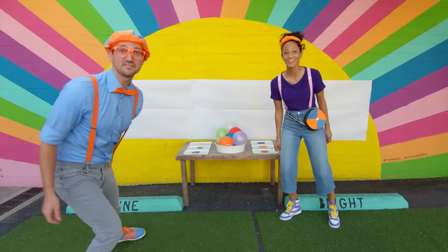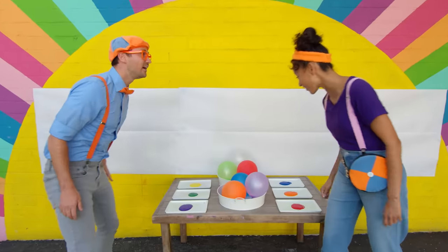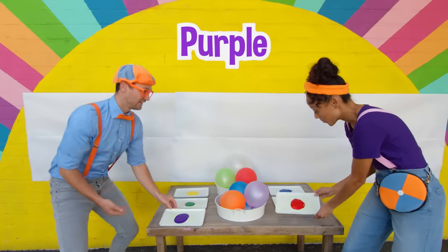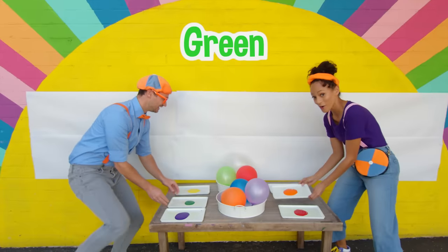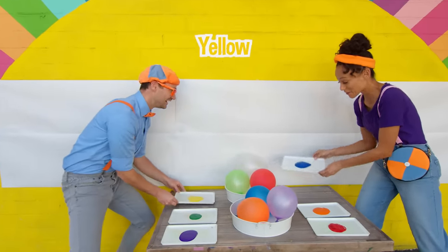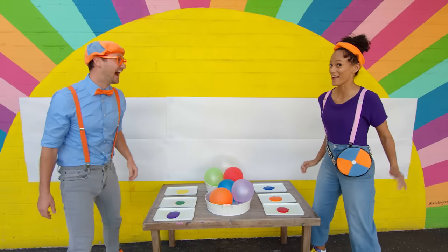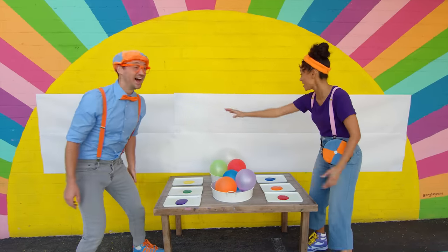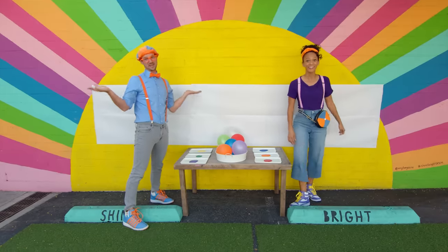Check it out. We have some paint and balloons. Yeah, look at all of these wonderful colors. Whoa, looks like we have purple. Yep, and red. Whoa, and green. And orange. And yellow. And blue. Whoa, what should we do, Meekah? Well, we can use these balloons, dab them in the paint, and make a beautiful picture. That's a great idea. Now, let's make some art.